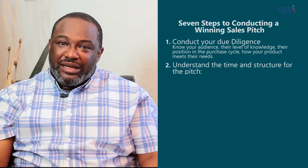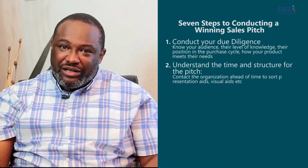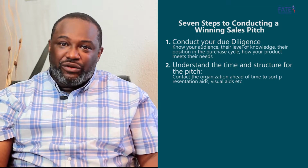The second step in conducting a winning sales pitch involves understanding your time and structure for the pitch. Basically, reconnaissance. You need to understand where you're pitching, you need to understand what tools and visual aids are available to give you a winning pitch. It's also a good idea to reach out to the organization or the body that is hosting your pitch. It's what professionals do. Don't be shy.